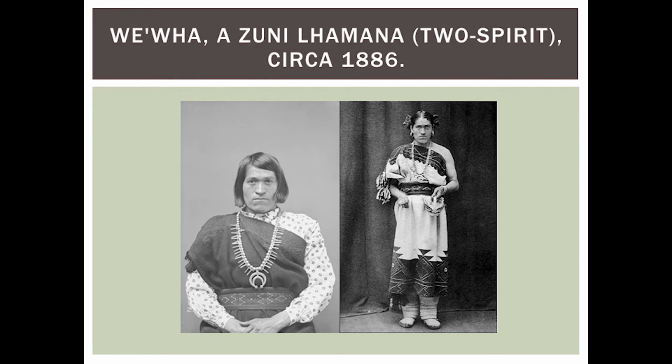So sometime after 1904, Stevenson did discover WEWHA was a male, and yet she continued to refer to WEWHA in her diary as she. Stevenson explained, as the writer could never think of her faithful and devoted friend in any other light, she will continue to use the feminine gender when referring to WEWHA.